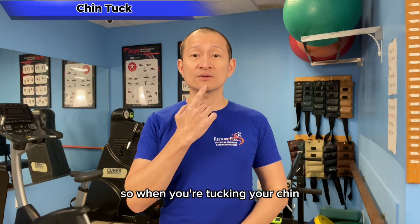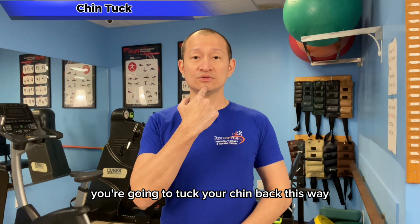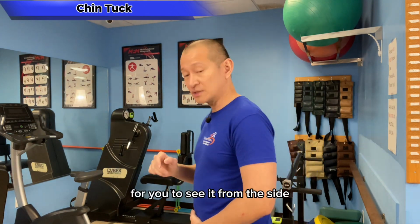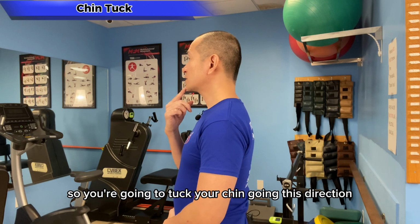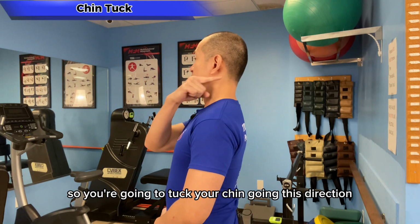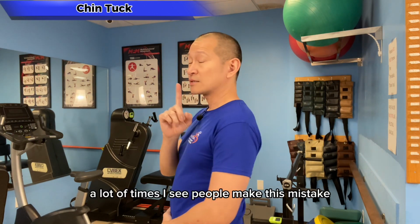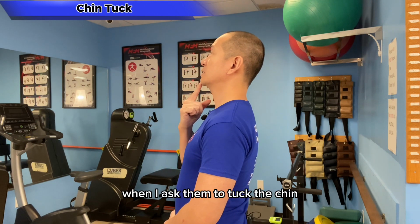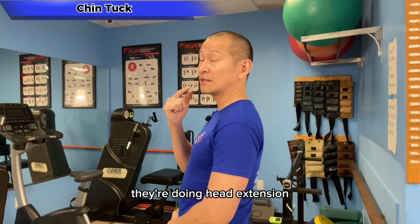When you're tucking your chin, you're going to tuck your chin back this way. It's important for you to see it from the side. So you're going to tuck your chin going this direction. A lot of times I see people make this mistake. When I ask them to tuck the chin, they're doing head extension.